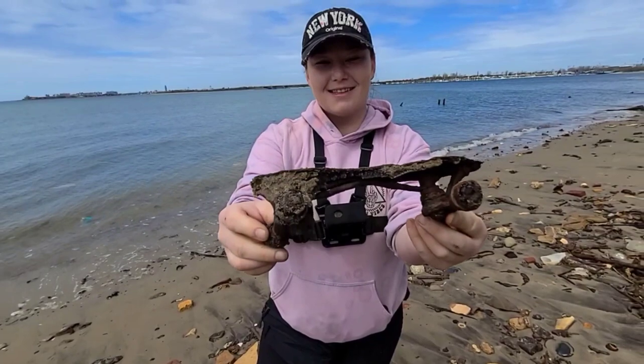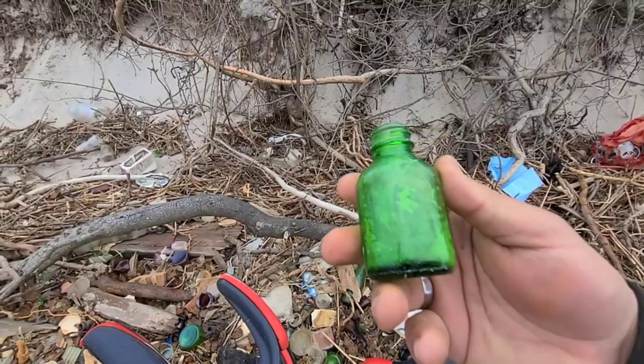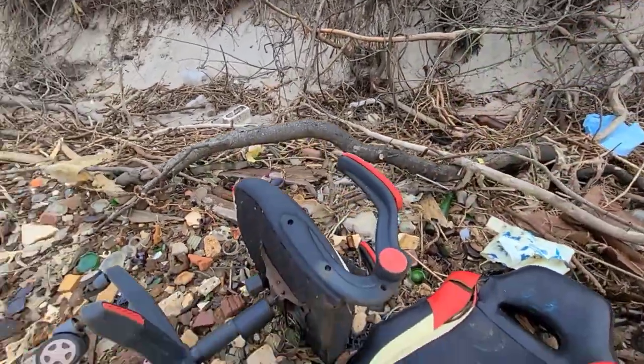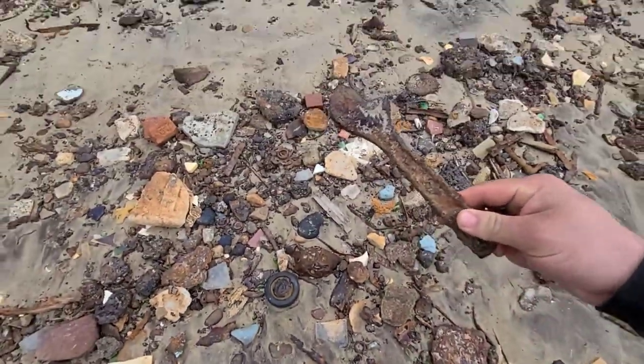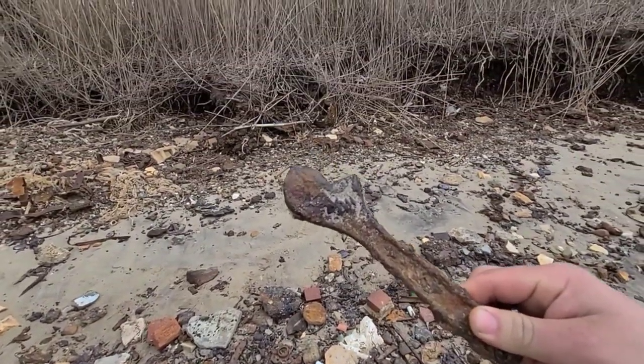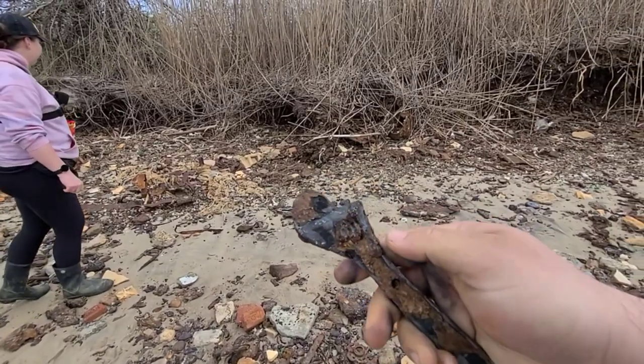We just found this cool old roller skate. That's so sick. That's awesome. Another little squib bottle. We are on a roll with the squib bottles today. Ooh, and I just found an old crescent wrench right here. Cleaned it up a little bit so you guys can see it better. You can see right here where you would adjust it.